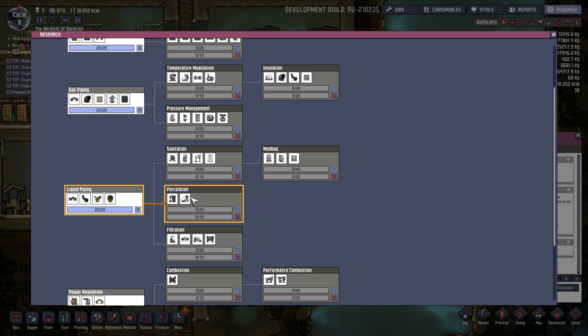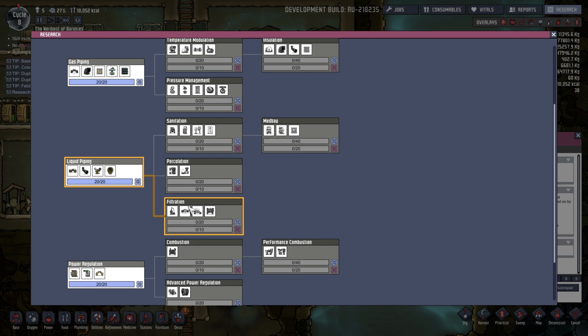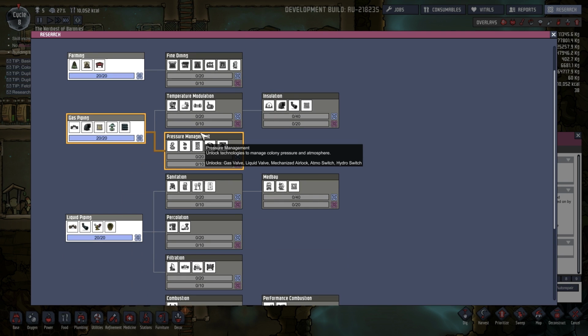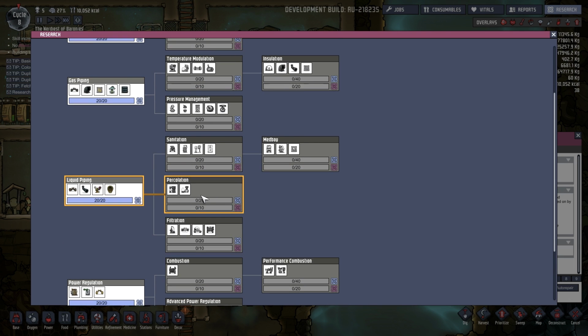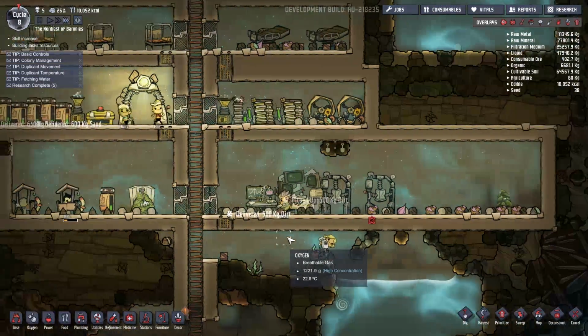The air scrubber, we can go with percolation, which will give us the electrolyzer, and it will give us the air scrubber. However, I wouldn't start running electrolyzers until you have the means to filter it out. And so I think with that, we would want, I think, pressure modulation. No, it doesn't have what I wanted. Where's the thing that I needed here? So I would rather have performance combustion before we start playing around with electrolyzers, even if that means that we take a hit. Yeah, let's go sanitation first. Having nicer bathrooms sounds like a plan to me.